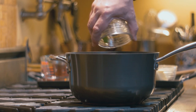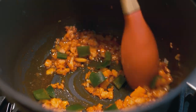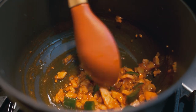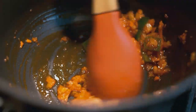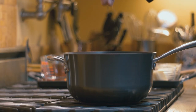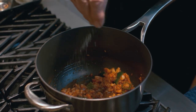And now we're going to be adding a roughly chopped jalapeno. You know how precise I am. I like to have everything perfectly cut, but in this particular case, at the end we'll be straining the sauce, so it truly doesn't matter how we cut it, but what you want to make sure is that you take out the seeds. As this is cooking, it's time now for us to add a little bit of regular pepper and a little bit of regular salt, just enough to get it going.